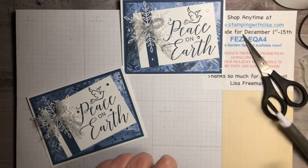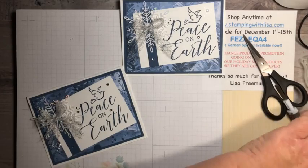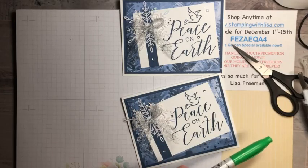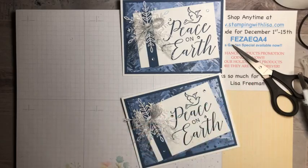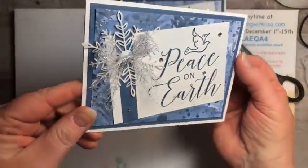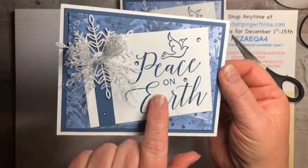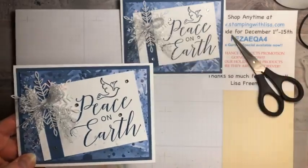All right, more Wink of Stella. I think I need a different one because this one's not coming out very good. All right, so tap this on here. Can you see that? This one's coming out really good. Let me hold it up and see if you can see it. Oh my gosh, it's so sparkly and beautiful. I love it. I think you can see it, especially right in here. It looks so pretty. Love it.